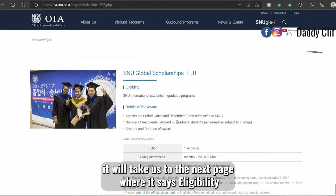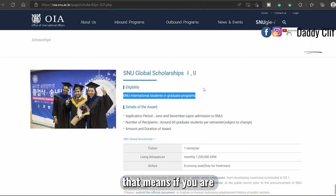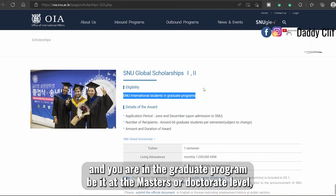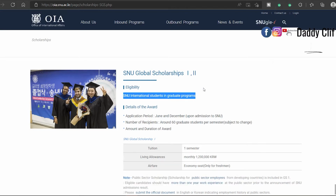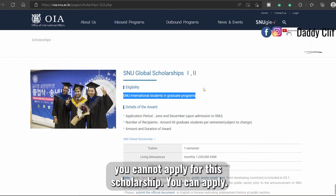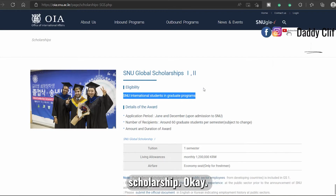It will take us to the next page where it says eligibility, SNU international students in graduate program. That means if you are already a student in Seoul National University and you are in a graduate program, be it at the master's or doctorate level, you can apply for this scholarship. But that does not mean if you are out of Korea you cannot apply for the scholarship. You can apply, and once you're admitted you can equally apply for this scholarship. I hope that is clear.